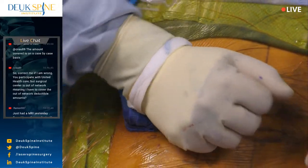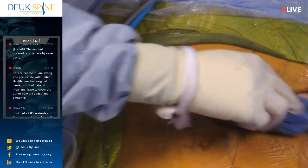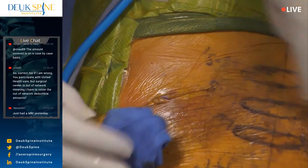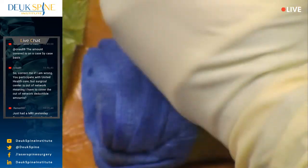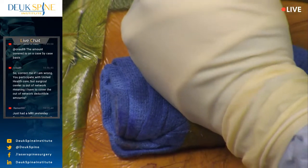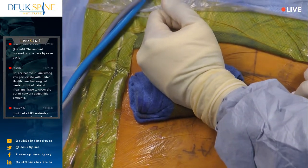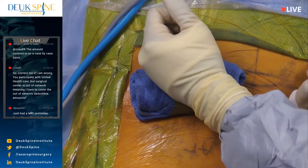Okay. Do you see the incision here? Yes, we saw it. Awesome. So tiny, 7 millimeters, both of them. We're going to put a stitch and then close up, and we'll get this patient awake and probably home in an hour.